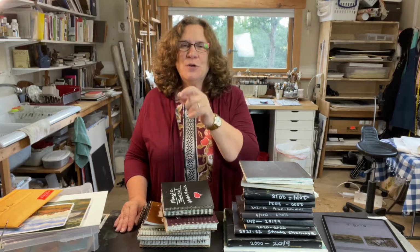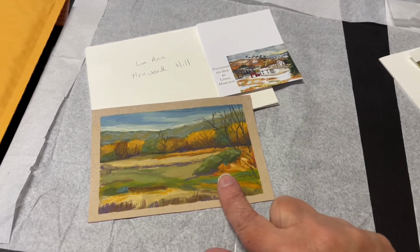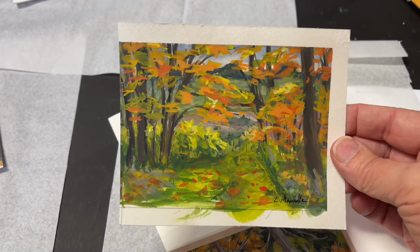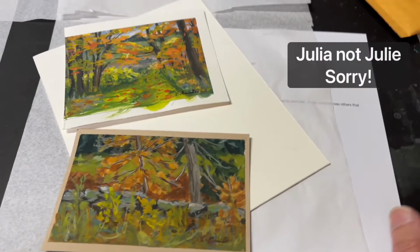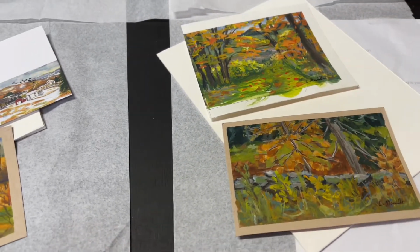I did a little video clip, which I'll pop on right after this, of me packing up the first order. I was so excited because pretty much right after I announced it on that video, the paintings started selling like crazy. Okay, I have shipped a couple of paintings out, but these are some plein air studies. This was right down the road from my house. And this is actually the stone wall in our backyard. And those two are going to Julie. And that makes me so happy because I love these little plein air studies.